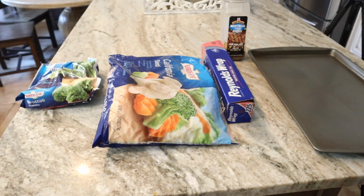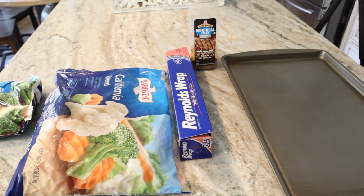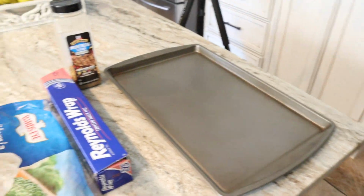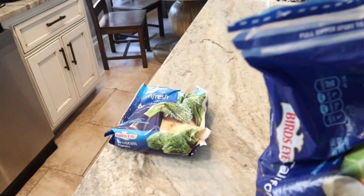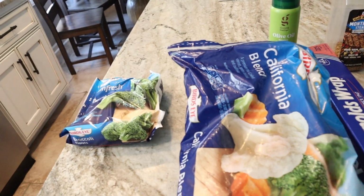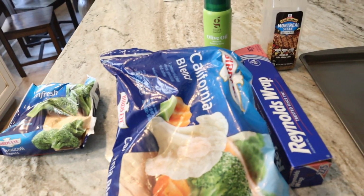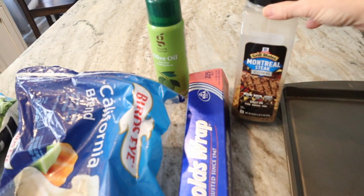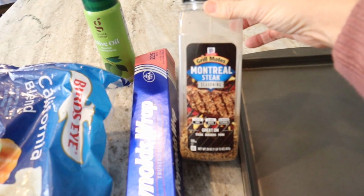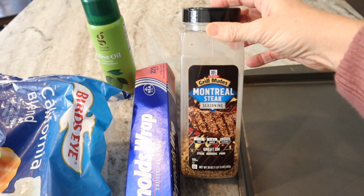So easy. Alright, I am getting ready to make my roasted vegetables, which all you need is a baking sheet. I'm going to line it with aluminum foil and just spray it with some olive oil spray, which I did not set out. Here's the olive oil spray. And then I've got, I don't know, a little less than half a bag of this California blend veggies. If that's not enough, I do have some broccoli florets that I will just add in there with it. So we will just see what this looks like once I get it out there. And then I'm just going to put a generous helping of this Montreal steak seasoning on the vegetables and roast them in the oven probably for about, I don't know, 45 minutes or so at 375 degrees.